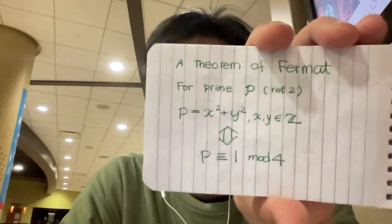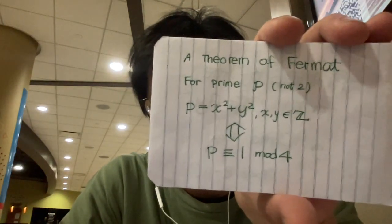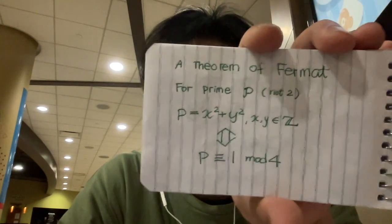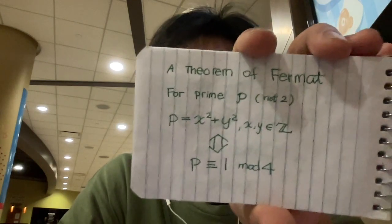Hello everyone. Today I'm going to talk about a theorem of Fermat, and this is the theorem. So basically it says a prime can be written as the sum of squares of two integers if and only if it is congruent to 1 mod 4. So why am I interested in this theorem?